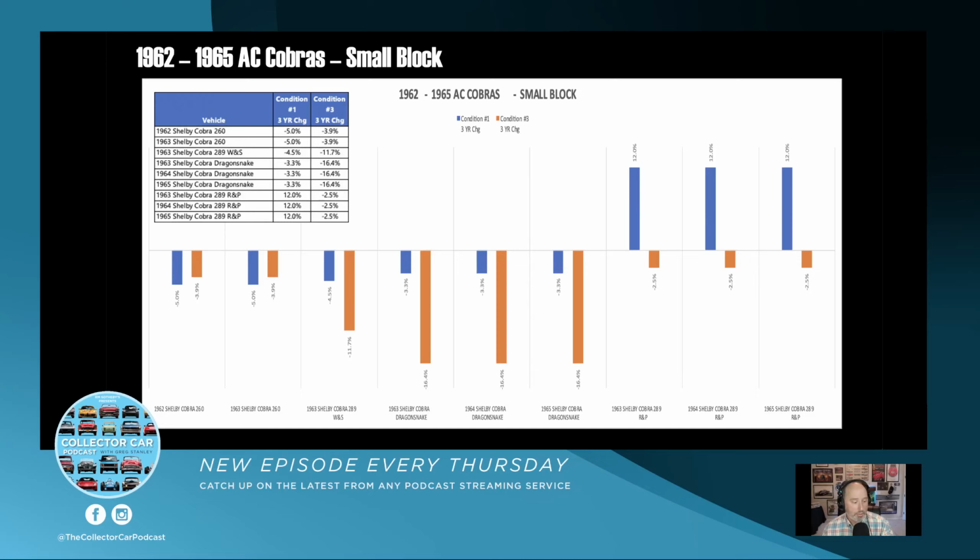The rest of the package remained the same minimalist, lightweight sports racer, and with a huge new motor, more racing successes followed. Shelby built 348 427 Cobras from 1965 to 1967, though about 100 of them had the less powerful but cheaper 355 horsepower 428 cubic inch V8. So if you want to unload your 428 because it's just not that fast, just give me a call.